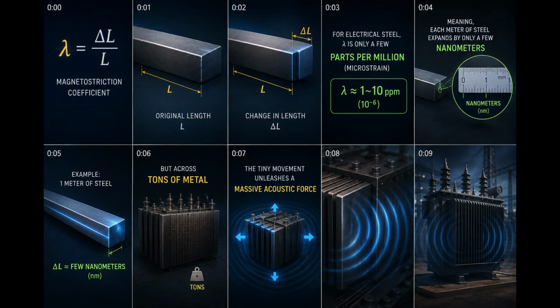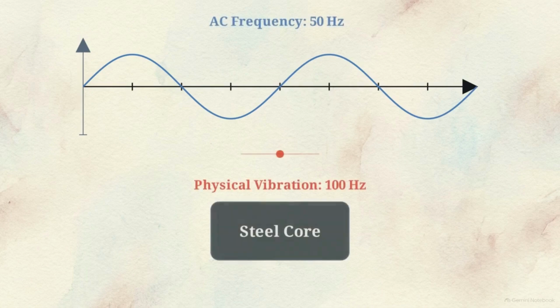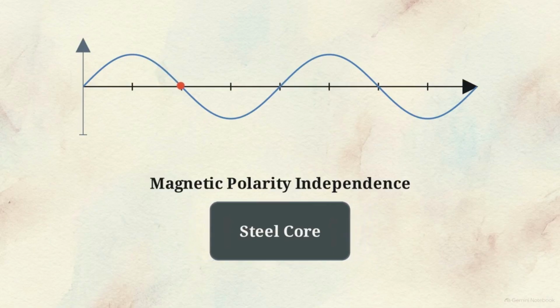The steel core expands along the flux lines, whether the current flows forward or backward. When the AC sine wave hits its positive peak, the core stretches. When the wave crosses zero, the core relaxes. When the wave hits its negative peak, the core stretches again. Because it stretches at both peaks, the core completes two full expansions per electrical cycle. The magnetostriction is completely independent of magnetic polarity, as you can see in the animation.